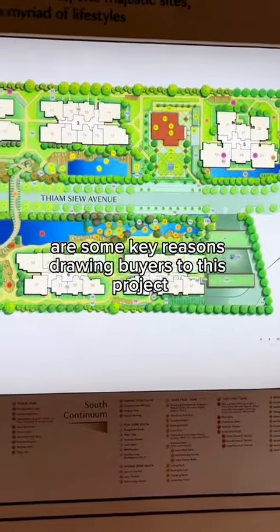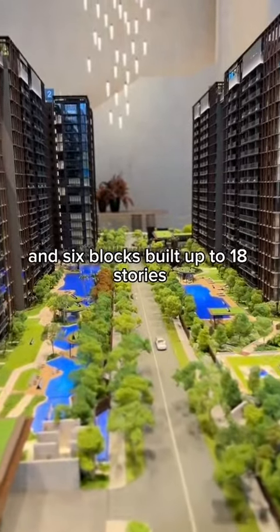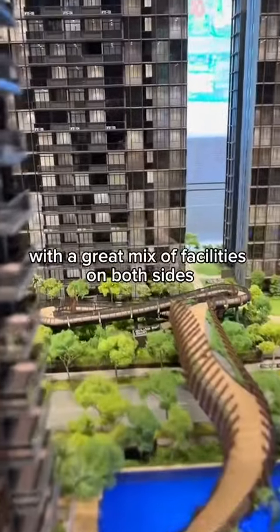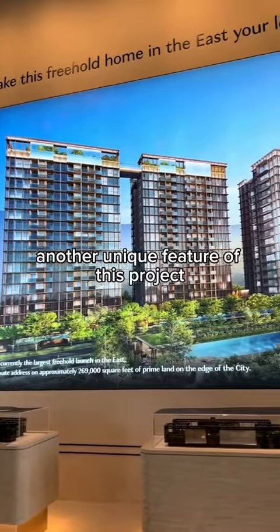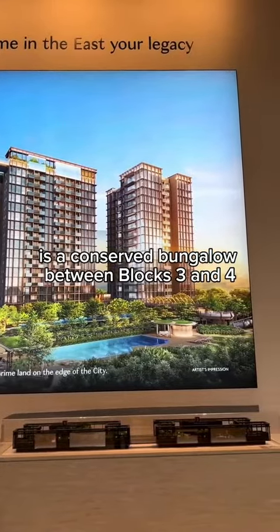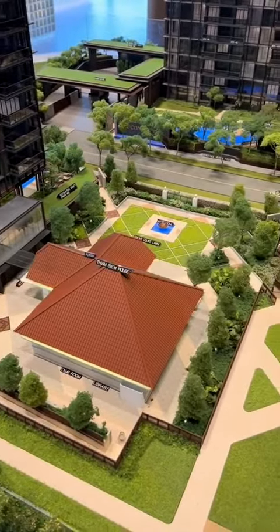buyers to this project. With an expansive land area of over 260,000 square feet and six blocks built up to 18 stories, the site is truly unique with a great mix of facilities on both sides, the north and south Continuum. Another unique feature of this project is a conserved bungalow between blocks 3 and 4, which will serve the purpose of a clubhouse that brings an old-school charm to the development.